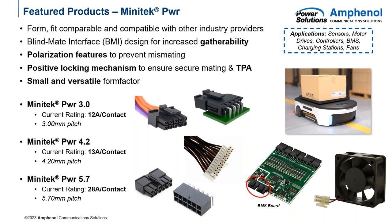We have Minitec Power 3.0, which features a 3 millimeter pitch and is rated for up to 12 amps per contact. We also have Minitec Power 4.2, which is a 4.2 millimeter pitch and rated for 13 amps per contact. And lastly, we have Minitec Power 5.7, which, you guessed it, is a 5.7 millimeter pitch and rated for 28 amps per contact.